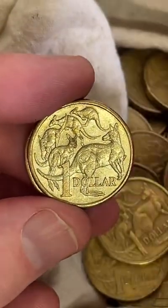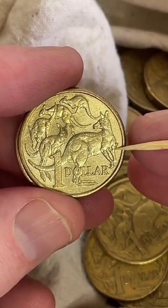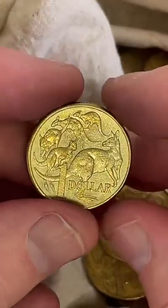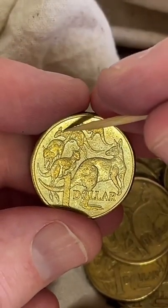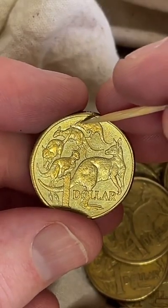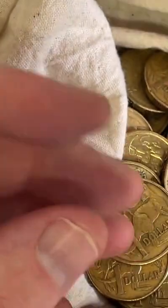And then the error on this one is over here on the large kangaroo. See that blob of metal down here? That's an error there. That's cool. And this one's got a little bit of a blob, probably in 2 locations. One there, and also a small one there on the kangaroo. So it's pretty cool. And then I also found quite a large one.